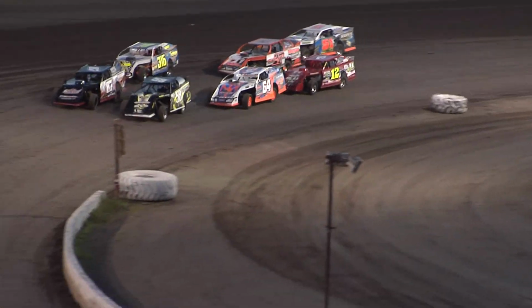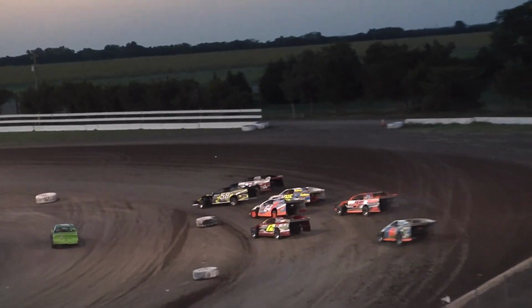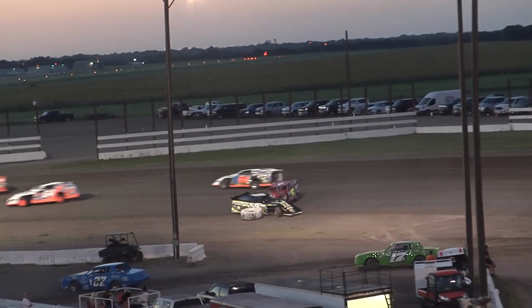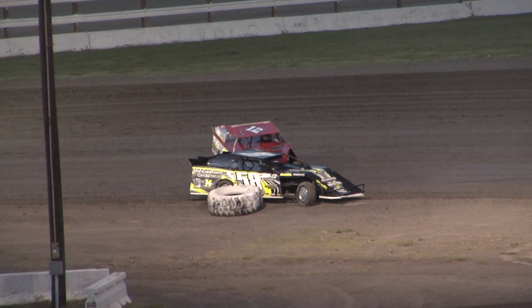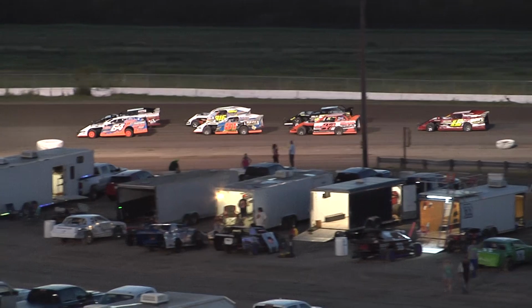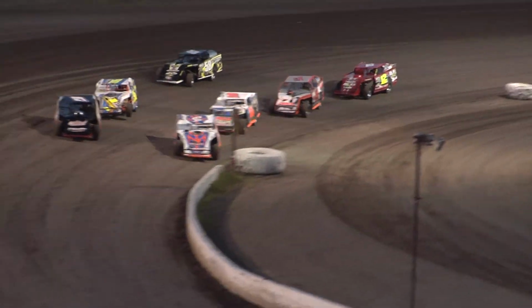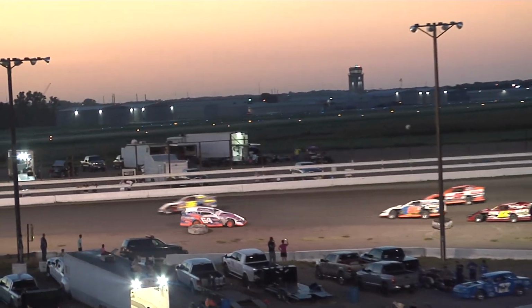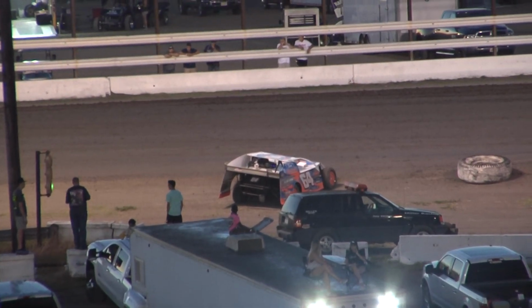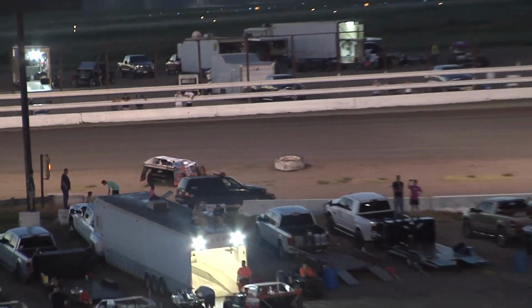Looking for the green flag. Here we go. Oh, problems over here in turn number one. Looks like the 58X of Brian Gunwall. Casey Fowler in that number 64. To his outside, the 87M of Robert McCutcheon. Here we go. Oh, watch out. Looks like McCutcheon and the 64 of Casey Fowler getting together. And the 64 of Fowler off the track.